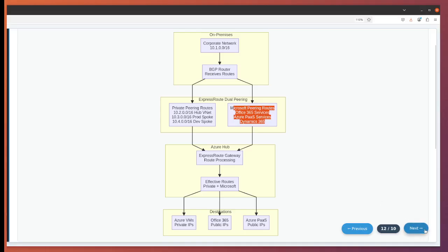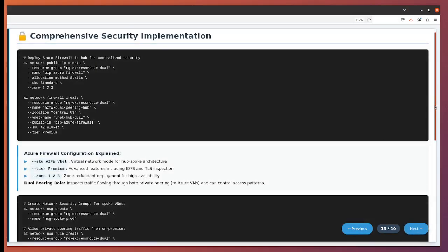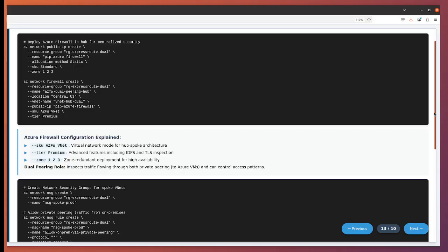Traffic engineering becomes important when you want to control which path certain traffic takes, especially if you have both ExpressRoute and Internet connectivity available for Microsoft services. Comprehensive security strategy. Security in dual peering requires a comprehensive approach because you're protecting both private Azure resources and controlling access to Microsoft Cloud services through the same infrastructure.